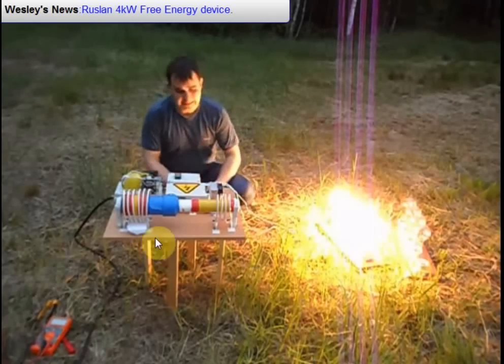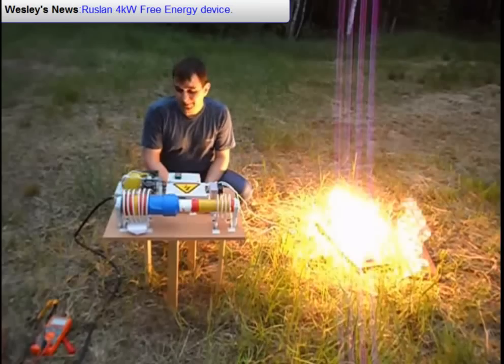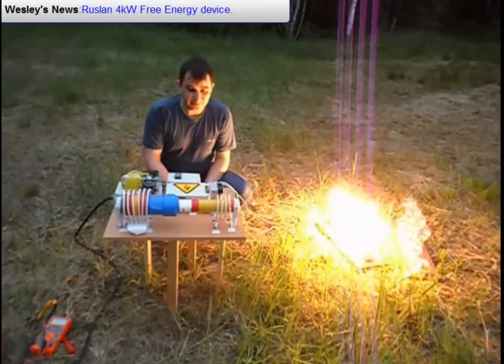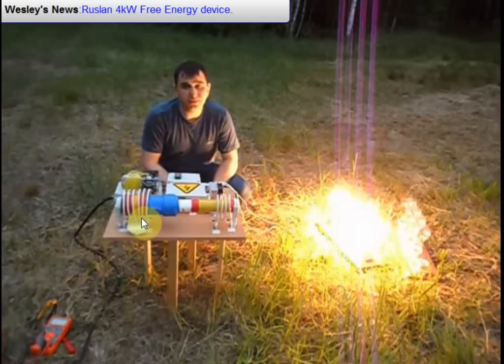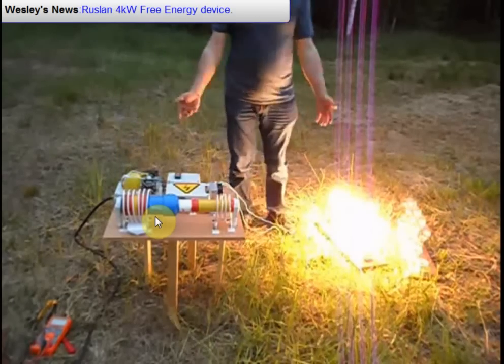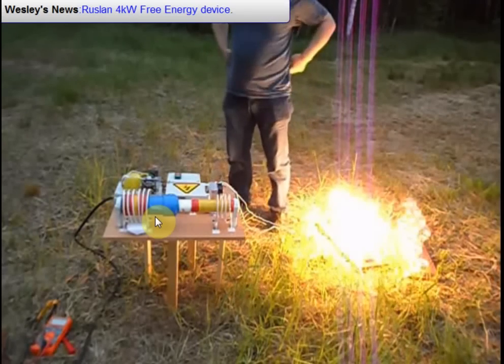When I was designing the device on the Tesla coils, I was using TTL chips. He's talking about a TTL chip. And on this part is the generator that was made by Oleg.